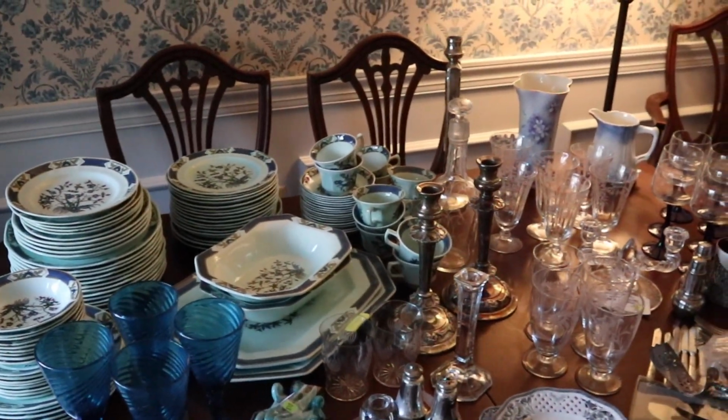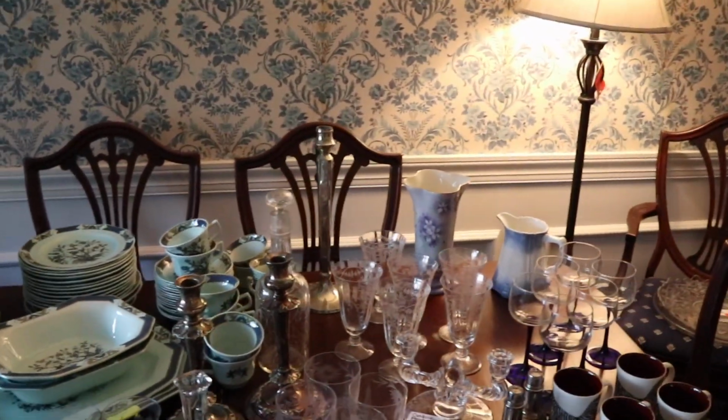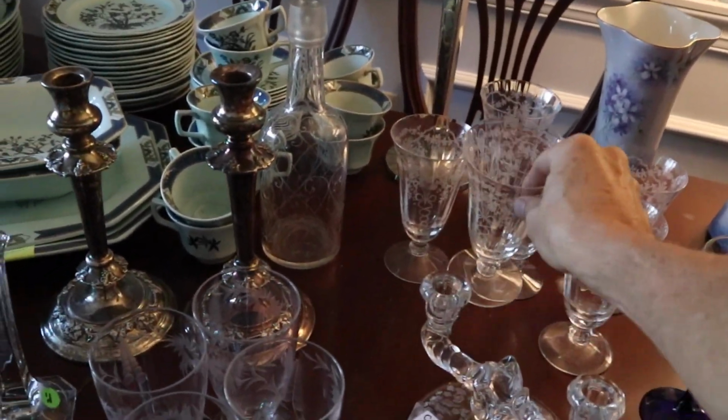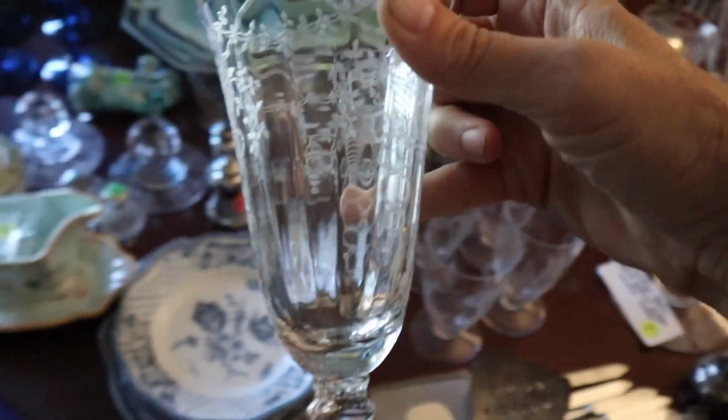Some nice big silver plate candlestick holders, and then I wanted to point out some of the elegant glass of the Depression era. Look how nice those patterns are. In fact, I'll take it where you can see it against the blue rug. Yes, a blue rug.